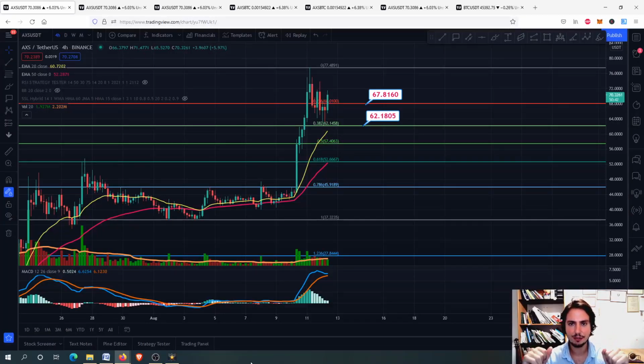Today we have the AXIE Infinity daily update. We will see some crazy stuff going on and the next price target, and of course if we correct a little bit, where the next support levels are.